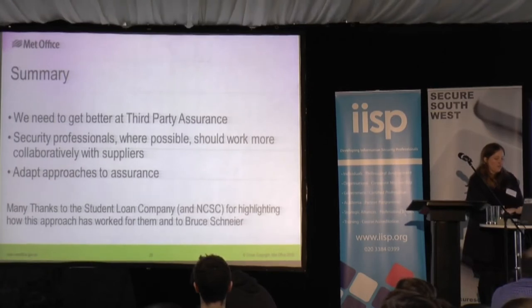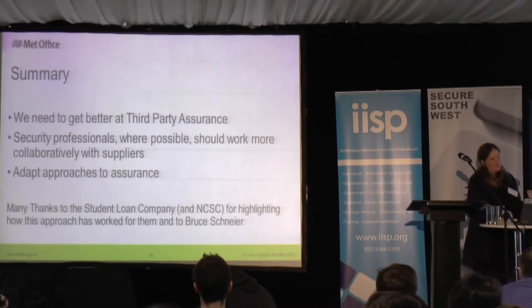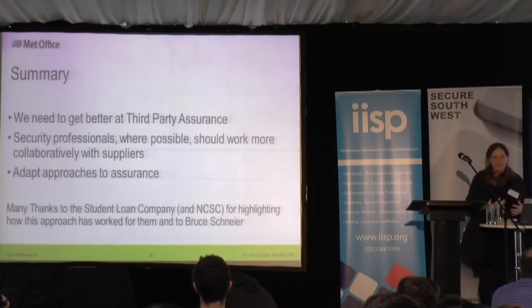We should adapt our approach to the people we're working with. So if they're working in multidisciplinary teams and they're working to achieve a goal in this way, then why aren't we doing the same with them?